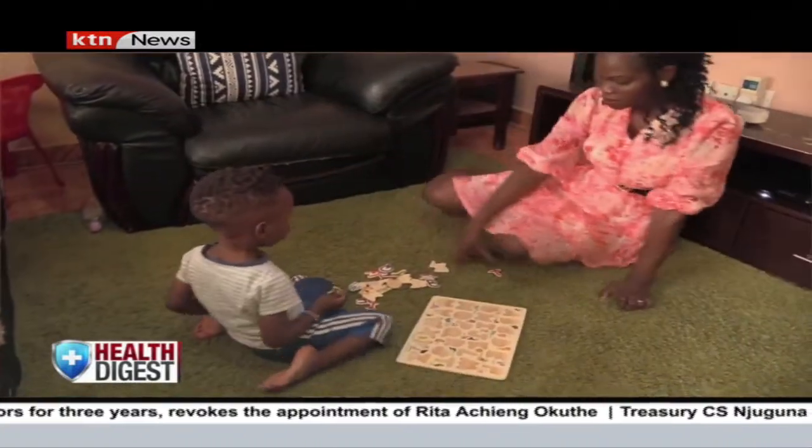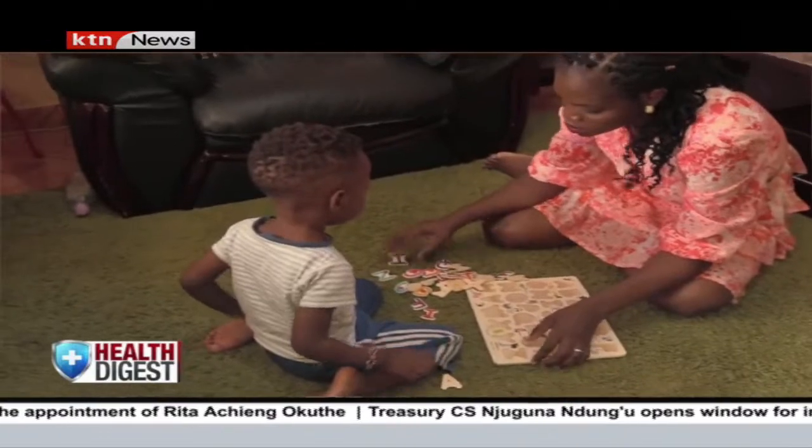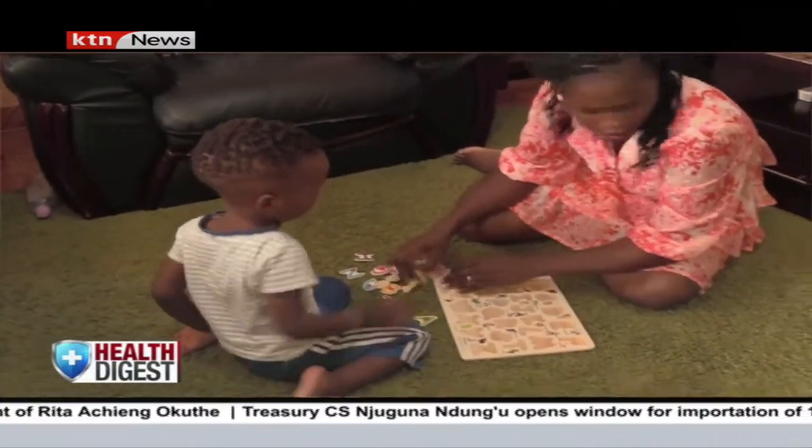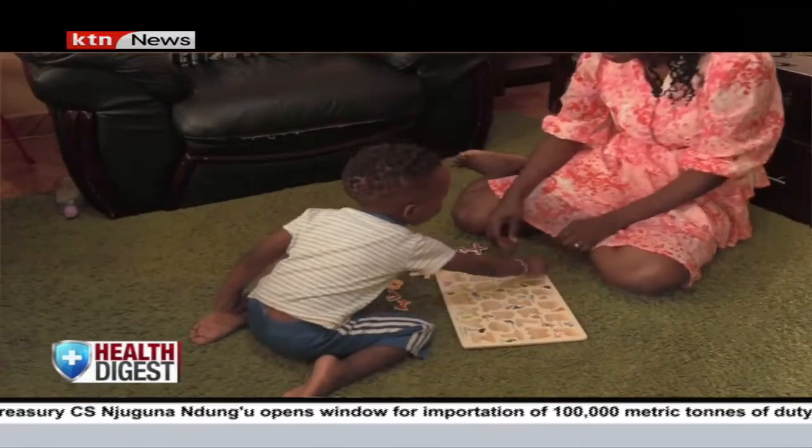His concentration has also improved. At least he's able to sit down and do an activity through. The tantrums have also reduced. He had a lot of tantrums of shouting, kicking himself against the wall and crying. And this one also reduced with an understanding of speech, of communication.